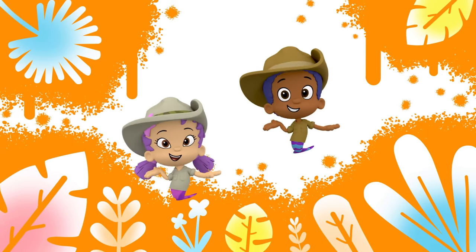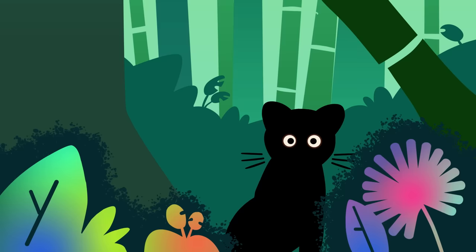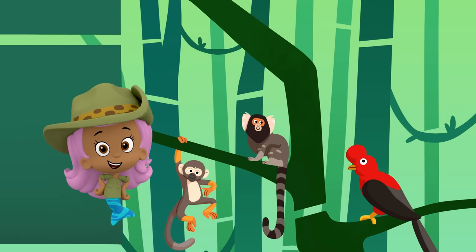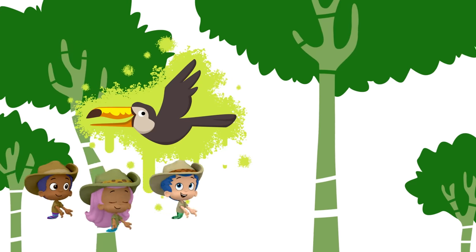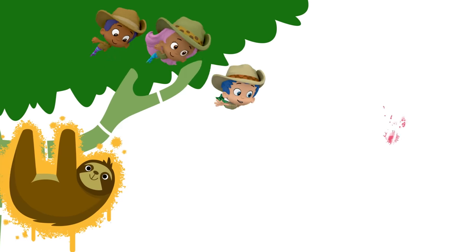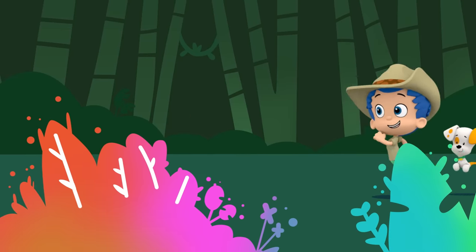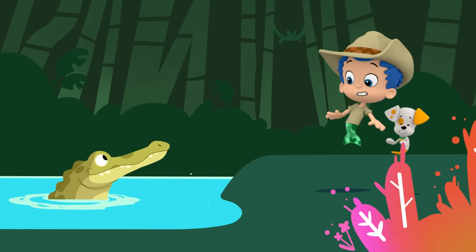In the middle of a big rainforest where everything grows, it might be wet and hot, but we love our home. Far as the eye can see, it goes on. The jungle's full of life in the amazing Amazon. Where the toucans fly with scarlet macaws. Frogs are jumping high over slow moving sloths. Howler monkeys roar, so you know where they are. Just watch out for the jaguar, and the anaconda snake, and the caimans in the lake.